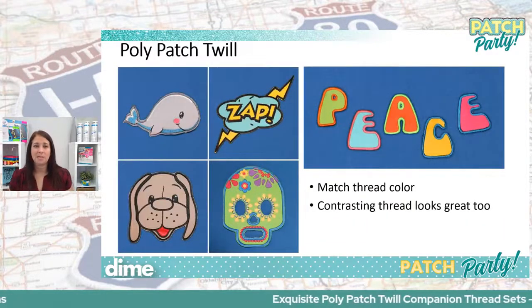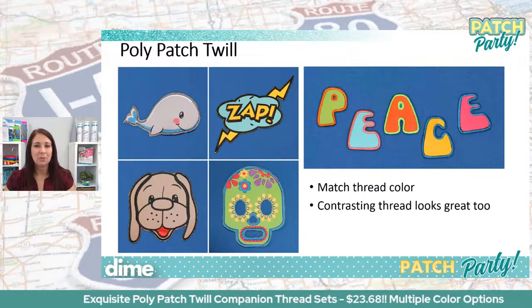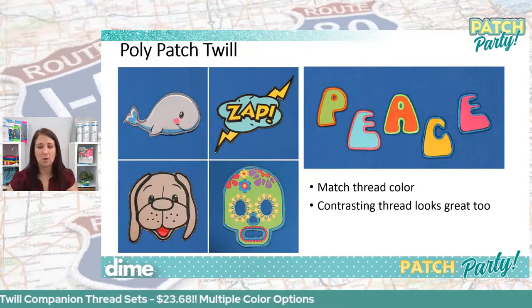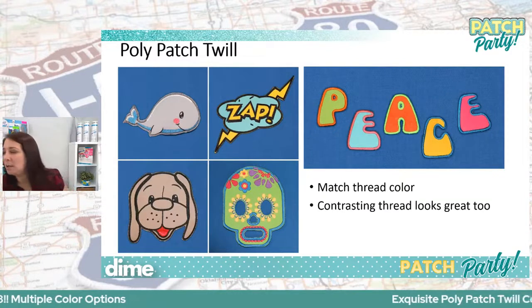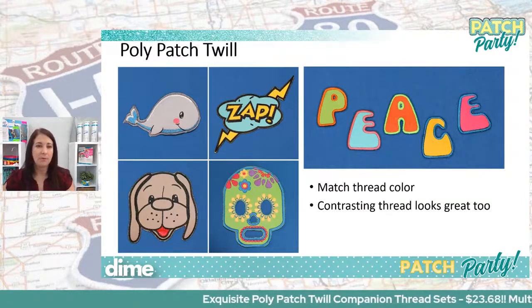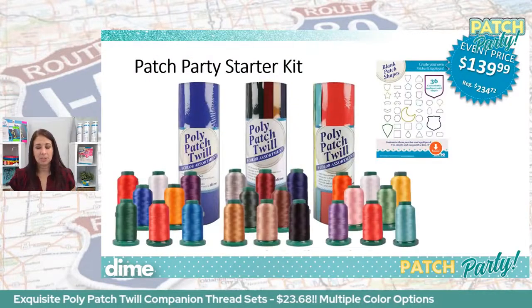Sometimes you want that matching color, but other times you want that contrasting color. And either way is perfect. It really just depends on the look that you are going for. But I will tell you, having that matching color versus the contrasting color is really helpful from time to time. And I'll show you some examples of that in just a bit.